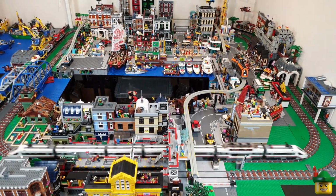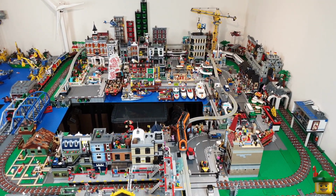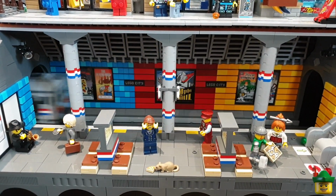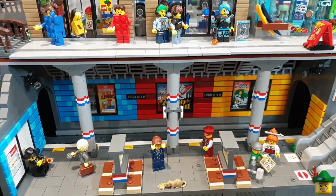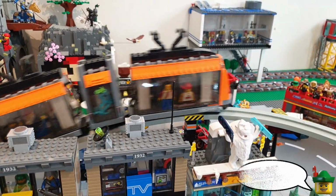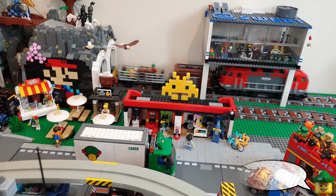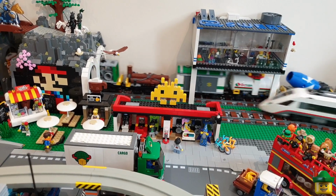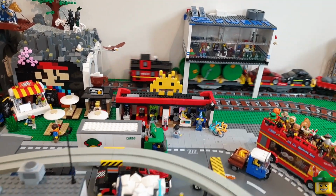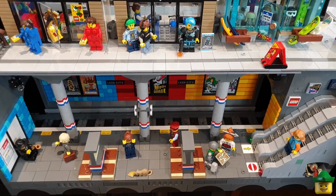Right, I'm going to go back to that centre hole and we can get the subway going and maybe the other stuff as well. Hey, you can't beat the subway going. White train, yellow tram, and the beast pulling his many carriages. Yeah, trains are definitely the best aspect of a Lego city. I think everyone would agree.